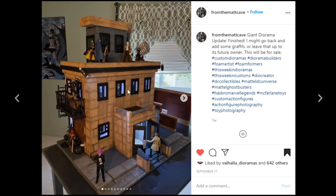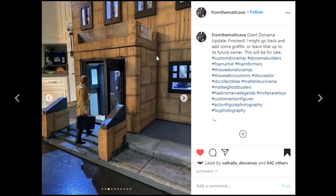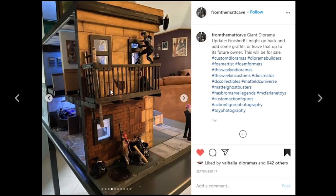Loving this thing. It is not just an exterior, though. There are interior pieces that they did on this piece. It is an all-around complete diorama playset almost, and it is so well done. I love the paintwork that you did on here. It looks like an old building that's been around forever. It's like an apartment complex or maybe an office building.